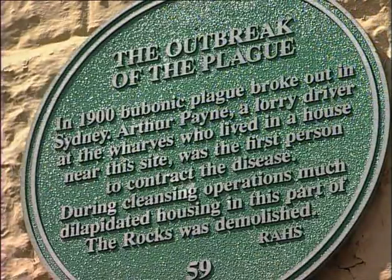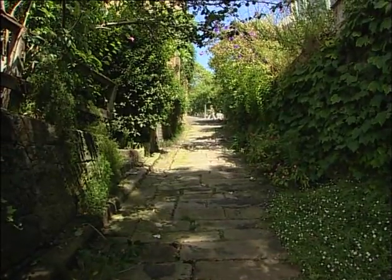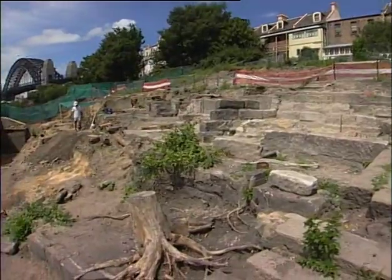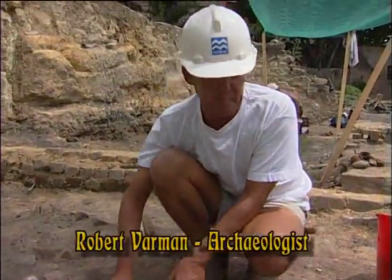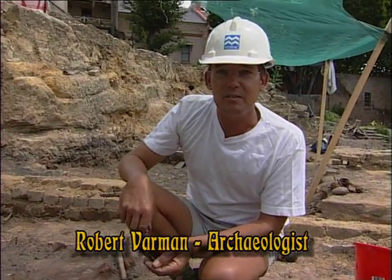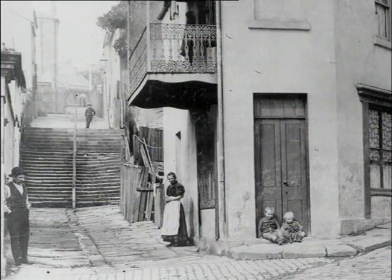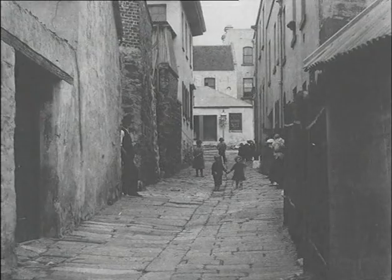Health officials of the time believed that it was this environment that created the conditions for the plague. According to historians, the bubonic plague broke out here in Ferry Lane, the site of another dig which has provided some very interesting information. It's surprising what you find here, but it is also surprising what some of these artifacts can tell you about the people that lived here 100 years ago or 150 years ago.